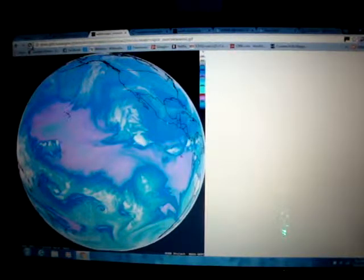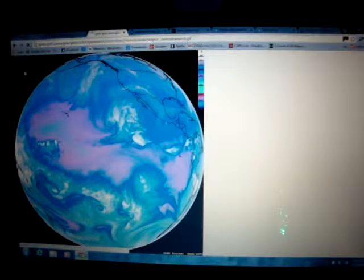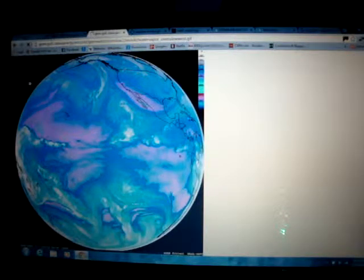Good morning, January 22nd, 2014. This is a GOES moisture map. I'm going to reload the page. You don't have any video controls on this. It just plays out.